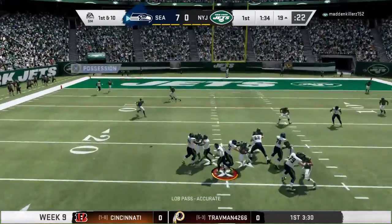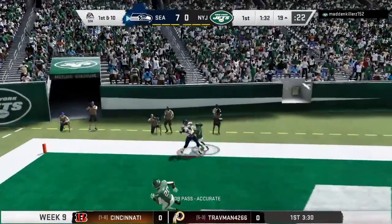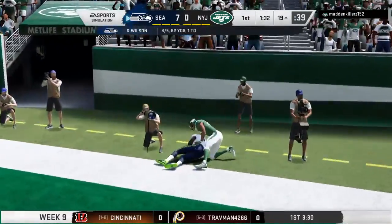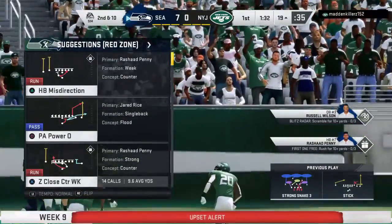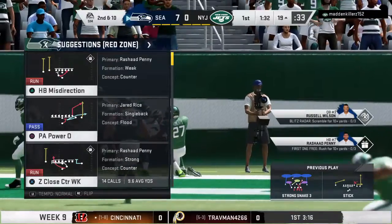After the interception, here's Wilson. To the end zone, but it's incomplete. The intended receiver was DK Metcalf. That'll bring up second down. And that's one he's got to be happy to have back.